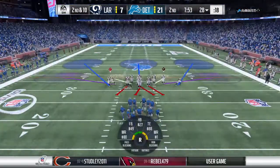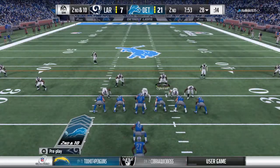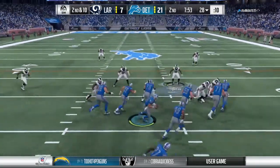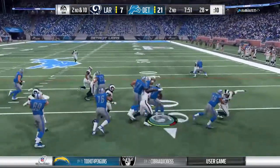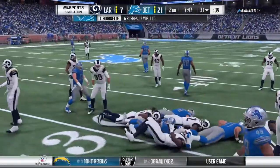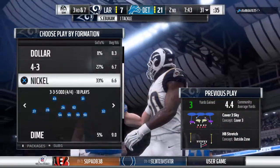Second down following the incompletion. Fournette running right. Across the 30 to the 31-yard line. It's a gain of about 3, but it's going to leave them with 3rd and still 7 yards to go.